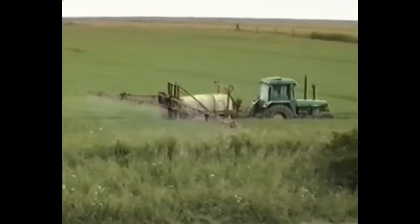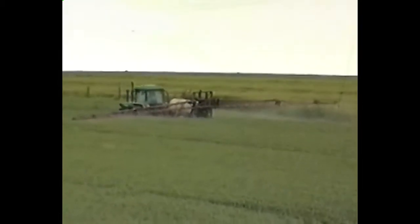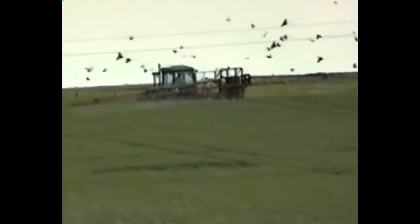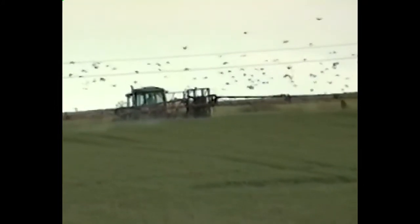And this is why the tram lines are in most of the fields in England. And it's really better this way. In America, we spray from the air, but that's much more polluting than doing it directly right above the plants like this. There's the crop circle in the foreground.